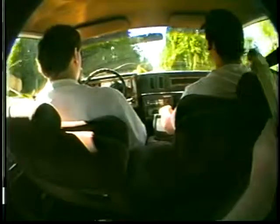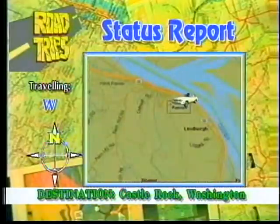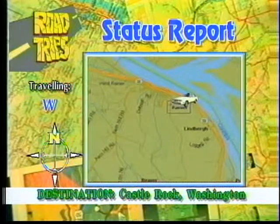So actually, just so everybody knows, let's go to the map. Show you where we're at here. Right here. We are here, technically in between Prescott and Rainier. Just about to come into Rainier here.